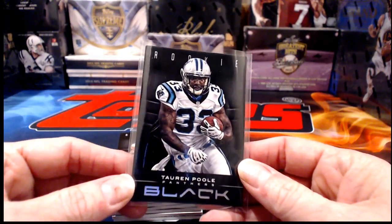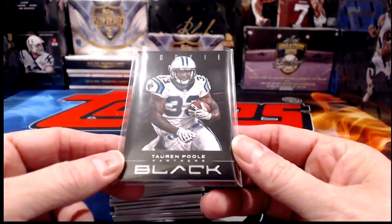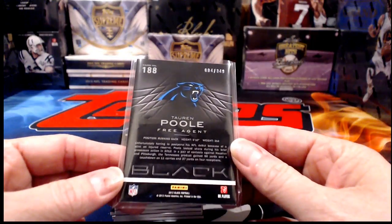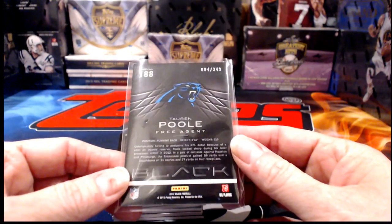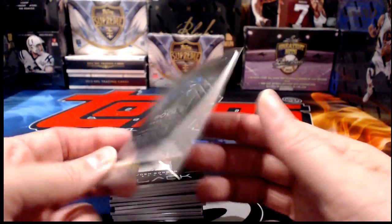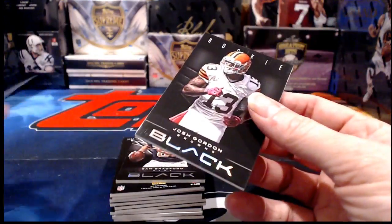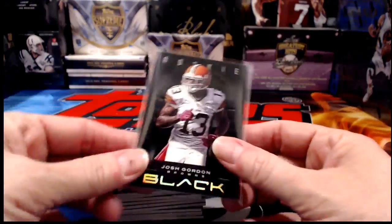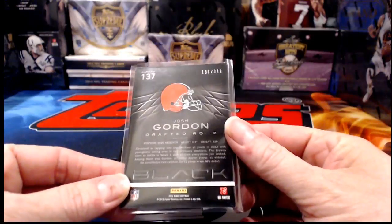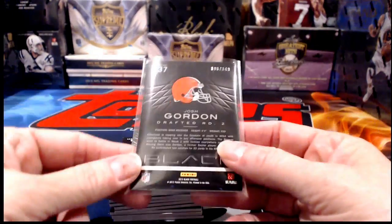Hey, Jeff Crow, you're looking for Lions or Panthers, specifically a Barry Sanders. We'll see what we can do here. First out is for the Panthers. So you're off to a good start in that regard. It's numbered to 349, Taran Poole. Josh Gordon is second out of the box. That is to 349 as well for the Cleveland Browns.